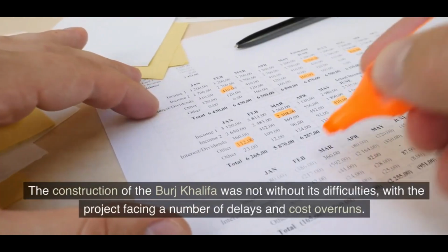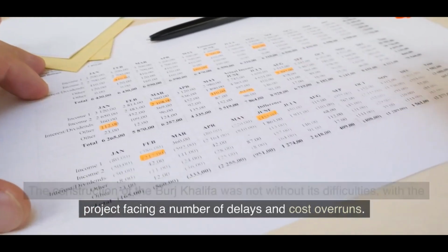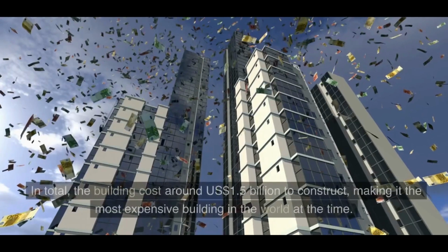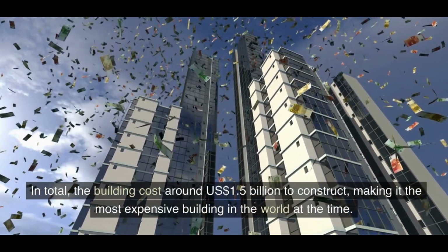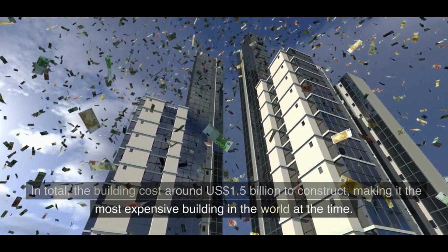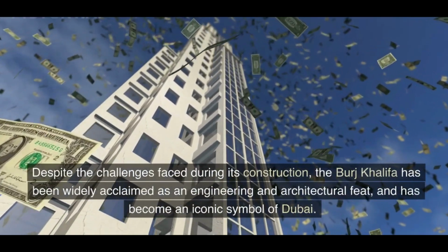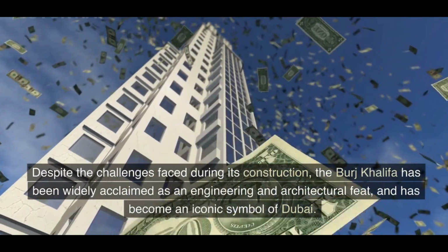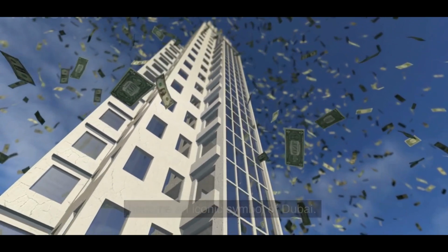The construction of the Burj Khalifa was not without its difficulties, with the project facing a number of delays and cost overruns. In total, the building cost around $1.5 billion United States dollars to construct, making it the most expensive building in the world at the time. Despite the challenges faced during its construction, the Burj Khalifa has been widely acclaimed as an engineering and architectural feat, and has become an iconic symbol of Dubai.